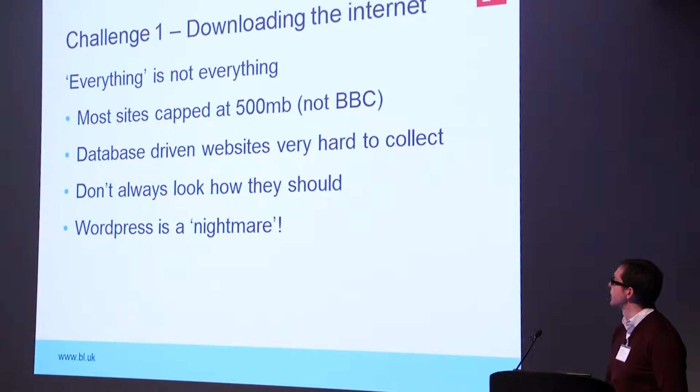By and large, there are ways around it, but normally we have to talk to the people who make the websites. And I guess the biggest thing that's really obvious if you've ever tried to look at web archives is they often don't look how they originally did. A recent dragon that has reared its head is our friends at WordPress. I read something recently that possibly 25% of all websites these days are WordPress websites.